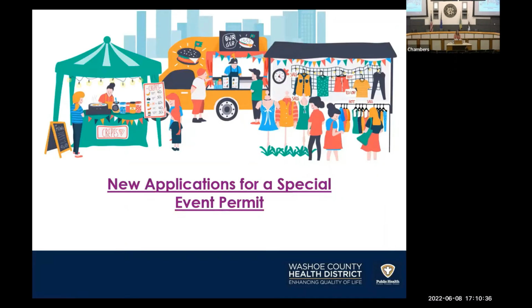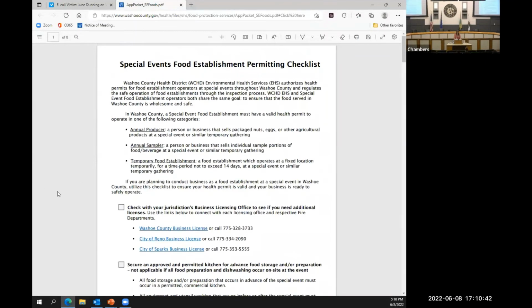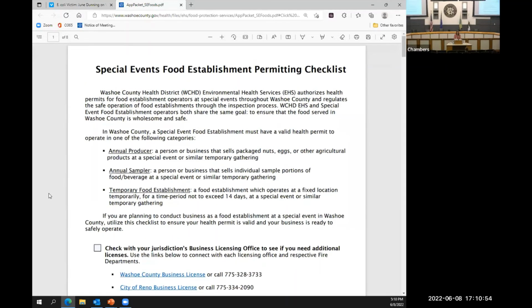Okay, so we can open up the new application. We developed this for a few reasons. The main one's just to get more information from vendors on the front end. So it helps us know what to expect, and it also asks you to think a little more in depth and helps you know what to expect. The ultimate goal is for us to help set you up for success, so there's no surprises on your end or on ours when we're out there doing inspections.